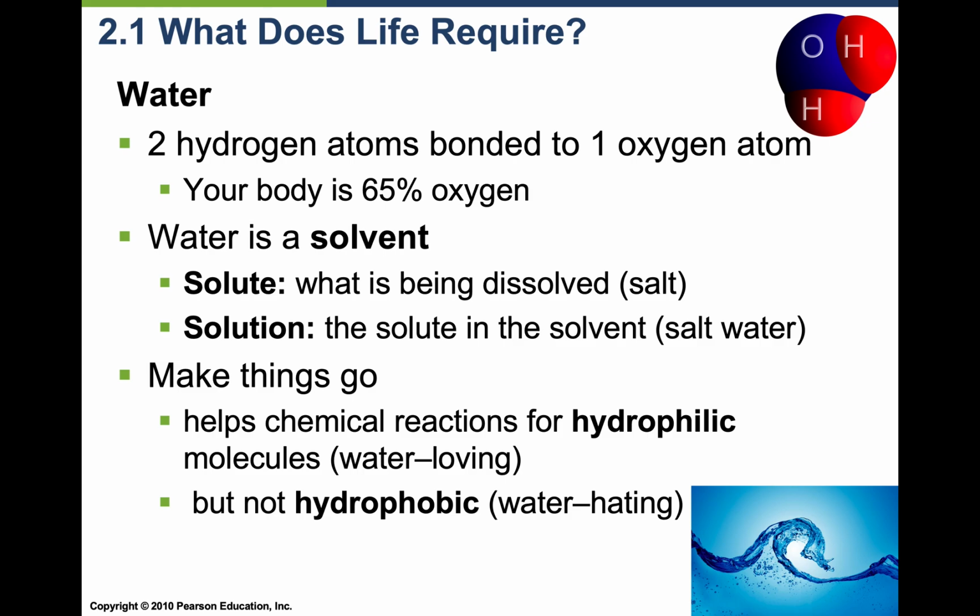So water is a solvent, right? And you have these two different options, a solute and a solution. What is being dissolved is the solute, and the solution is the solute in the solvent, so salt water. If you put salt in water, the solute is salt, and the solution becomes salt water. Makes sense, right? Pretty simple. Water is what makes things go.